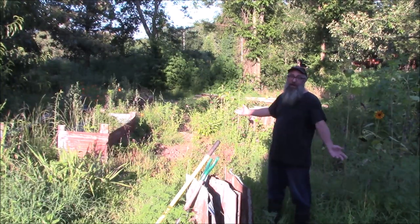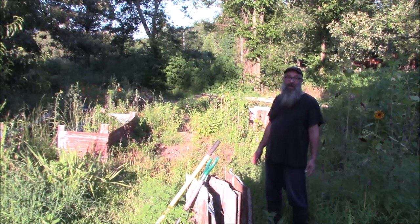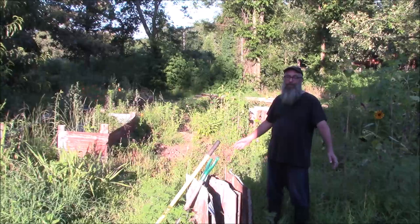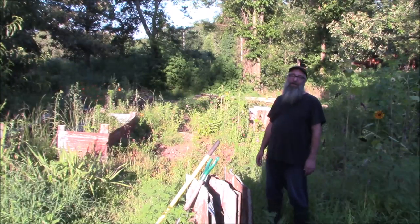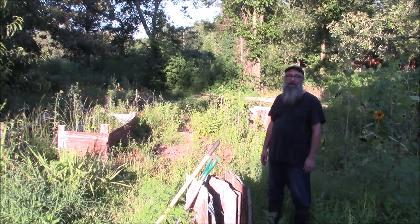And the daffodils had to go so that I could do the raised beds. I could just put the raised beds on top of the daffodils. They would kill them. And I don't want to do that, dudes. You know, they're daffodils. So, you know, just dig them up. What am I going to do with the daffodils? That's another good question.